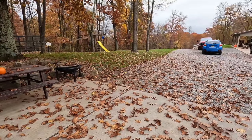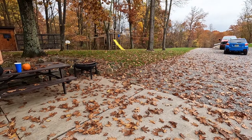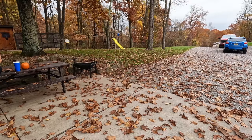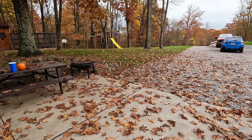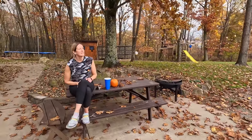Last night I was out here blowing leaves until dark, and it's about 10 a.m. right now. But last night there was not a leaf to be seen on the ground. It was spotless. They're coming down quick, Melissa. Yes, this oak tree was like, oh yeah, watch this. Wait till tomorrow when it rains.